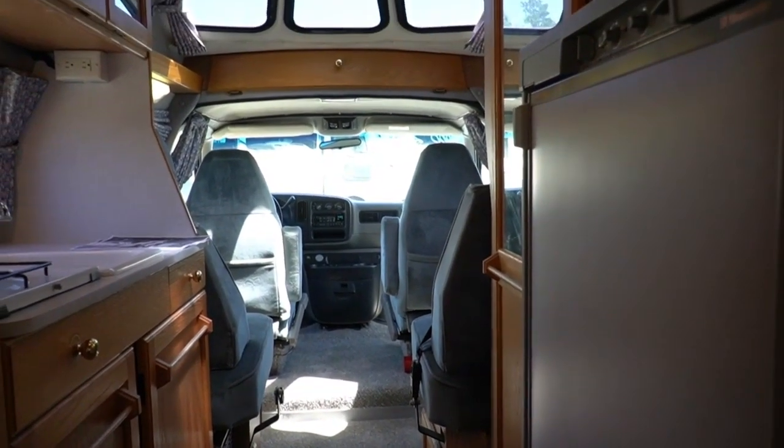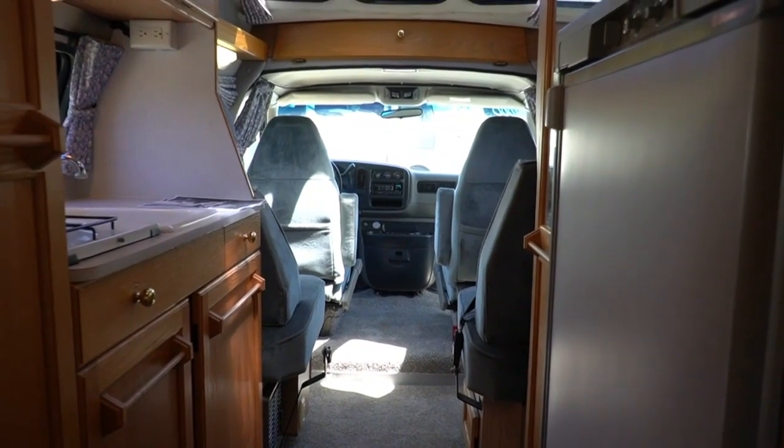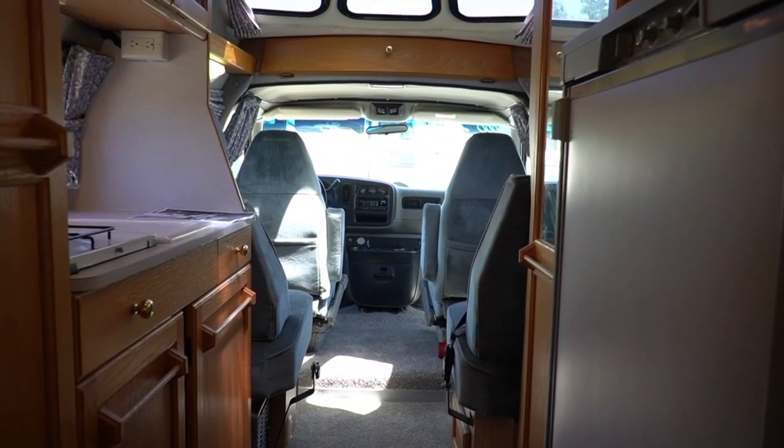So anyway, if you got any questions about this little van, these things get great mileage, by the way. You're talking right at 15 miles a gallon according to my drivers who drove it 400 miles here, and it does great.